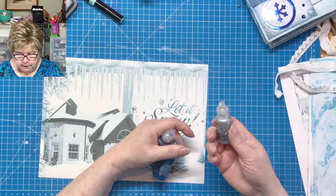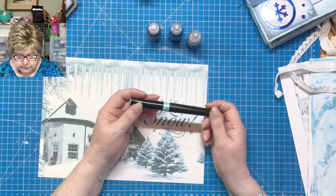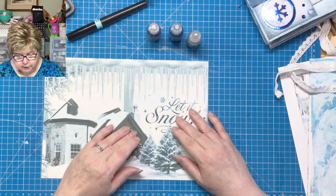So the other thing that I've got is my Spectrum Noir sparkle pen. And I've also got Spectrum Noir sparkle ink with glitter in it. So I wouldn't mind using a bit of this and a bit of that on here. The thing is, however, if I do, it's going to go through the paper and it's going to spoil this side.